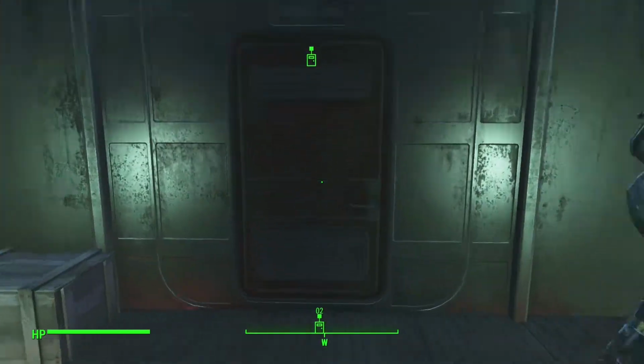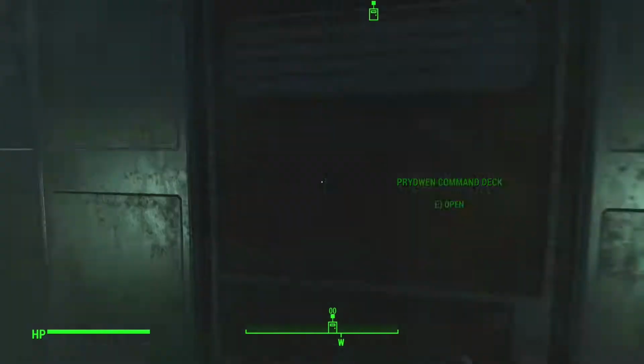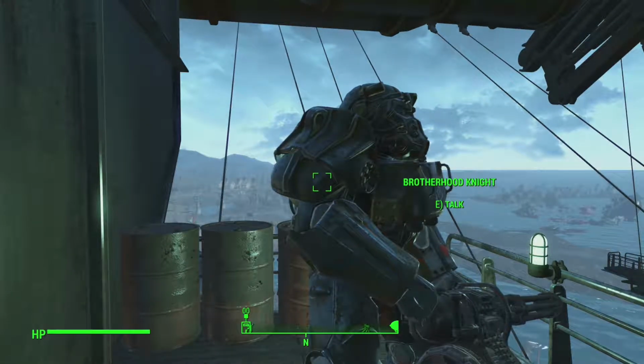Can you believe synths are replacing humans with exact duplicates? Makes me sick. Might want to have Night Captain K take a look at that injury.